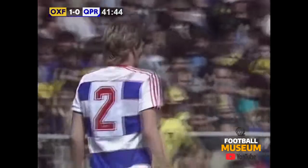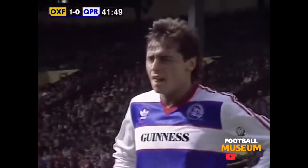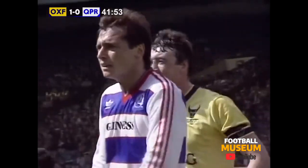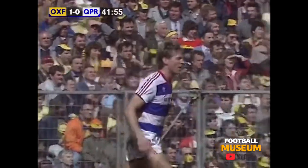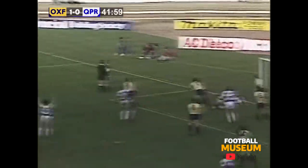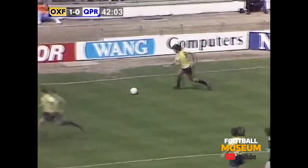So McDonald's gone forward, Fenwick is forward, Byrne is forward, and Wicks is just arriving on the edge of the penalty area. Waiting for Robbie James now to take this corner for Queen's Park Rangers. A goal down. Important the judge gets to it, but he didn't, and Fenwick was in behind him, and Bannister too. Charles gets it away for Oxford.